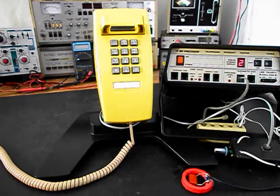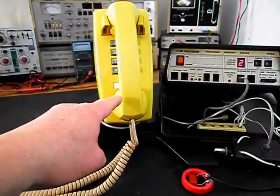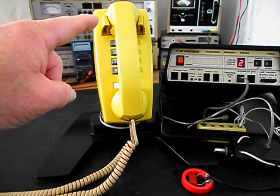1, 2, 3, 4, 5, 6. Hello? Hello. Go ahead and hang our handset up. Now that we know that this unit is ringing in on a ring cycle, we're dialing out. We have transmit and receive.